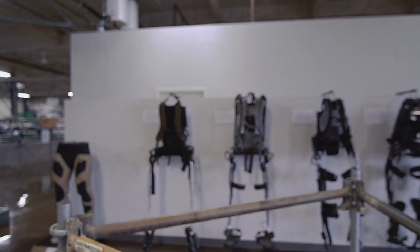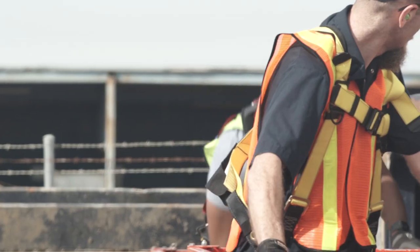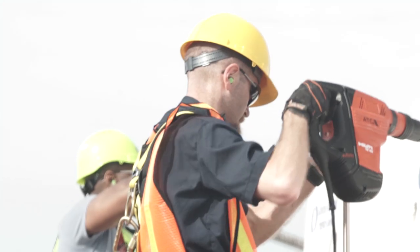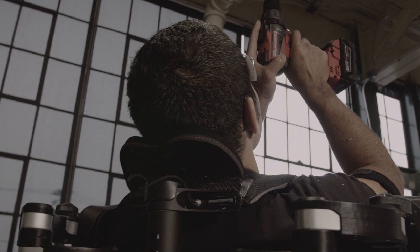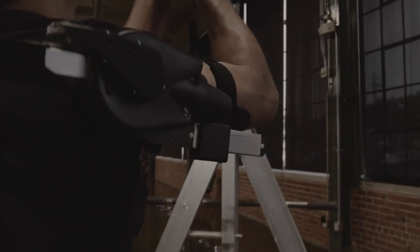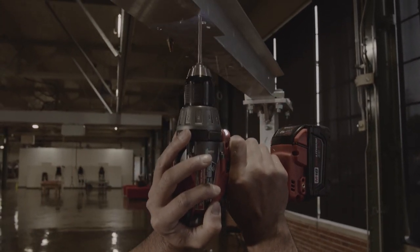Got our pilot programs off the ground in the industrial space. We have the Ekso Aerial, which is a gravity balance arm that mounts to scaffolding, to the side of a scissor lift or an aerial basket, that helps support the weight of heavy tools while working there. And then we're coming out with the Ekso Vest next year, which is geared towards folks that have to work overhead.